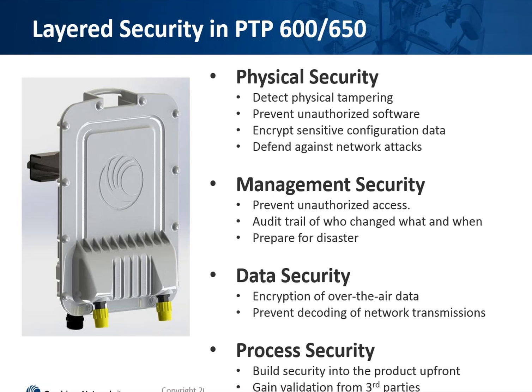Many of those same features and capabilities find their way into the 650 and the 450i, so that we have a number of these security features throughout the portfolio, and it really covers all areas. From physical security, making sure that these are tamper evident with seals on the enclosure, to management security, so everything is SNMP version 3 and HTTPS. We can monitor and audit who logged into the radio, who made the change, what did they change. You can back up everything so you are prepared for any kind of disaster. And then, of course, the over-the-air encryption. The process that we go through to attain these third-party validations brings security into the DNA of all of these radios, because it's an ongoing requirement because of those government customers and government deployments that we do.